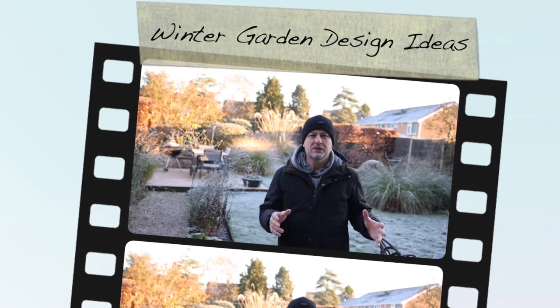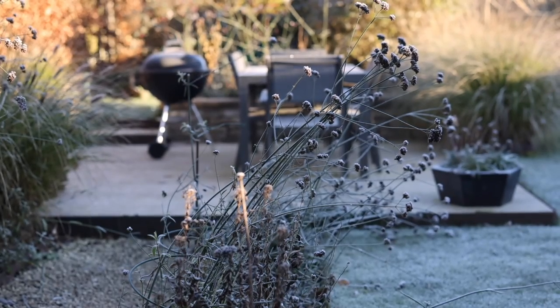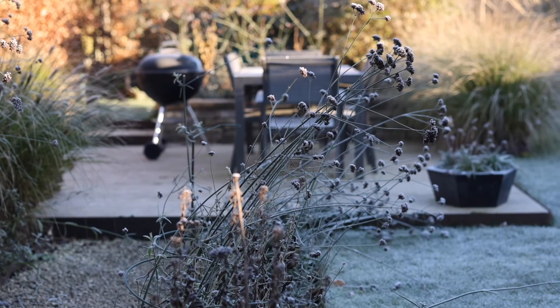Hello and welcome back to my garden, and today I'm going to talk about designing gardens with winter interest in mind. Now today it's a cold frosty December morning here in the UK, and as you can see the sunlight's just breaking through into the garden, and I'm sure you'll agree that behind me the garden, even though we're in the middle of winter, still looks quite amazing.